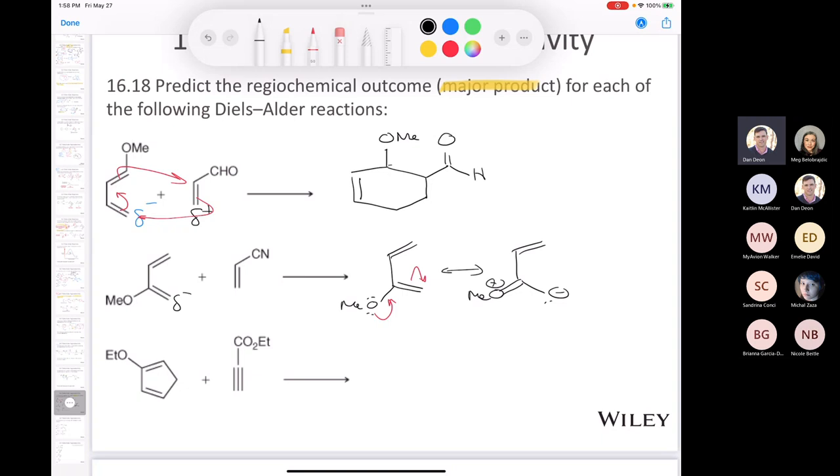And then for our nitrile, we draw the nitrile out. It's going to look like this, where we draw our resonance structure. And I think we did this already today, so we'll go a little quicker here. There we go. So we have our nitrogen with two bonds, two lone pairs, and we have a positive charge here. So we know that this carbon of the dienophile is delta plus. And we know that the delta plus is going to be attracted to the delta minus. And so the orientation that they're shown here is the correct orientation for our Diels-Alder reaction.